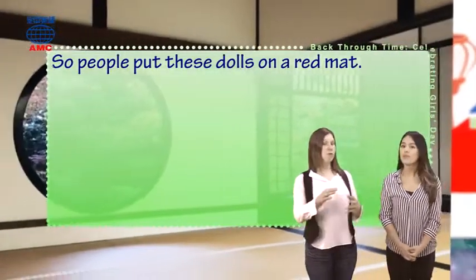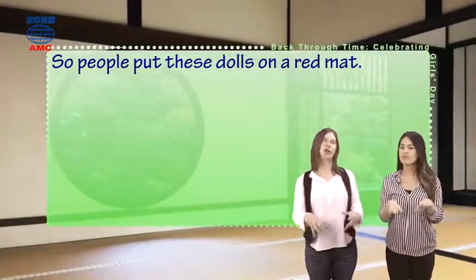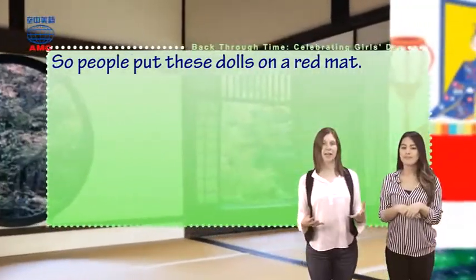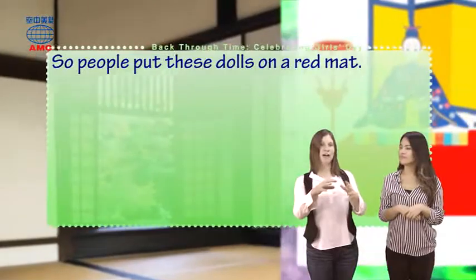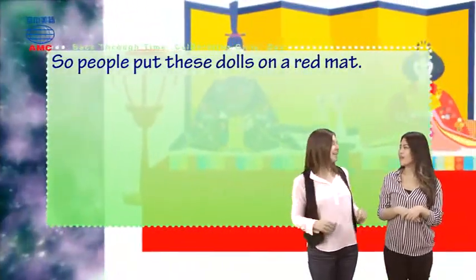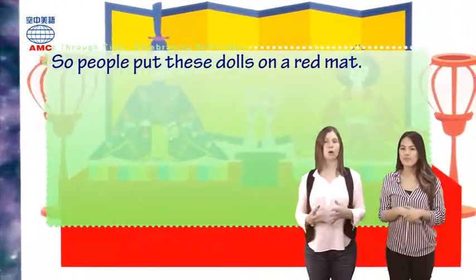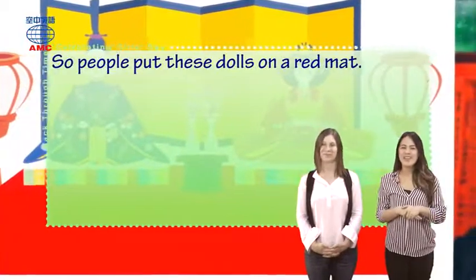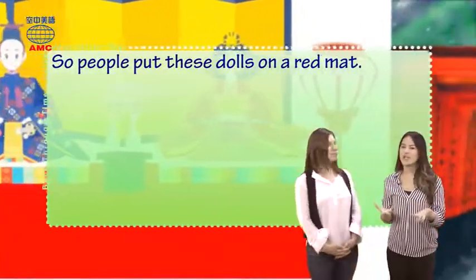Okay, so all of these dolls are not just sitting on a table. Now these dolls are pretty important. We'll find out why in a second. And you don't want to have them just on the table. These dolls need to go on a red mat. It's like a nice, beautiful floor for all these dolls, not doors. For all the dolls. Yeah, so I'm guessing maybe red is like a lucky color, perhaps?